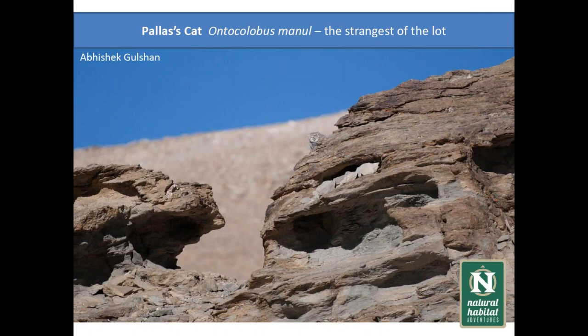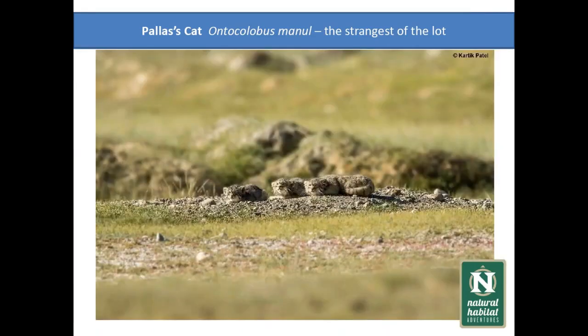But if you take your eye away and then look back in the direction, every time you'll take about 2 to 3 seconds to reorient your eye to the presence of the Pallas's cat. So quite an interesting animal, above 4,500 meters in the marshes of the high Himalaya. That's kind of how they look, and that is the habitat that they thrive in.